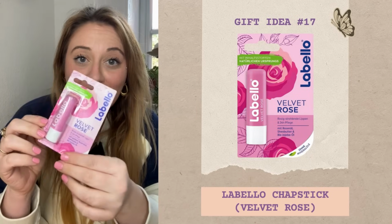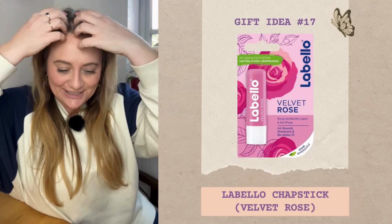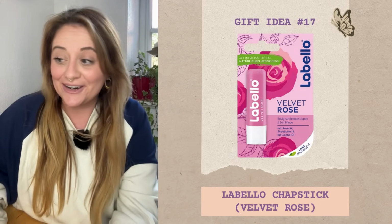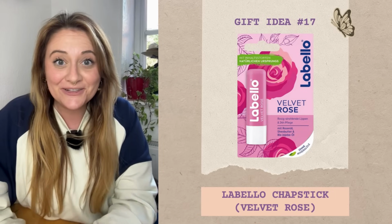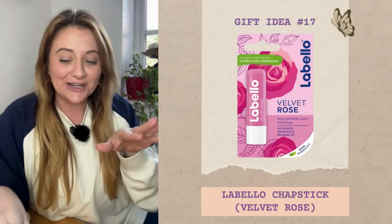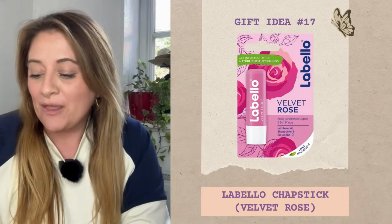I'm also bringing this chapstick that I really love. Beauty supplies could be a really nice idea too. I always just find it so interesting how big the differences are, especially with how certain things are banned or not used in different countries. And so it's always really interesting to see what the differences are.